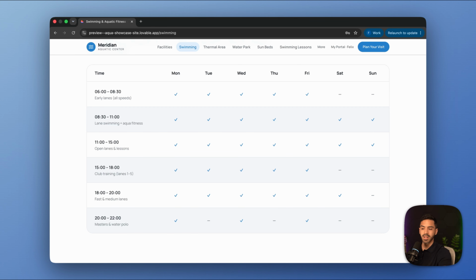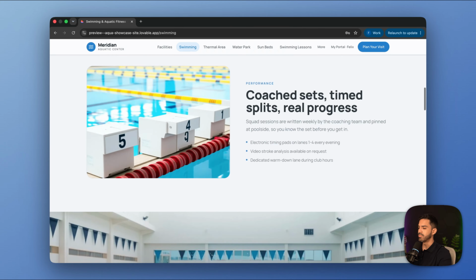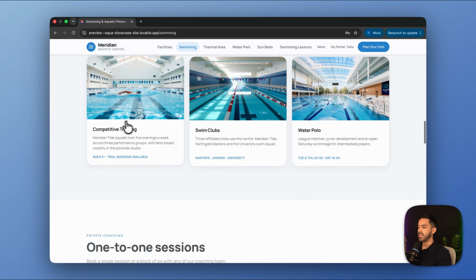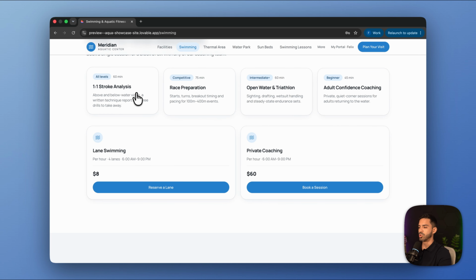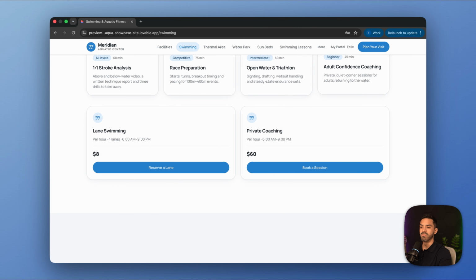Can I make it? Can I not? We're providing information. That's one less phone call we're getting, right? And then we have here the different types of swimming. So they have competitive, swim clubs, and water polo. And then we have stroke analysis, race preparation, open water, and then adult confidence coaching. For that, we have lane swim, and then we have private coaching.